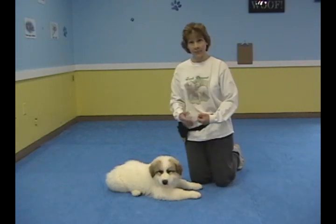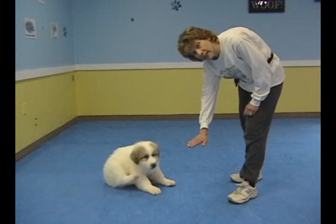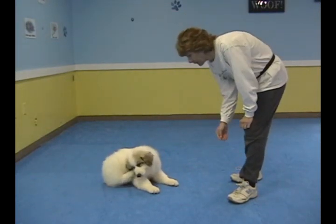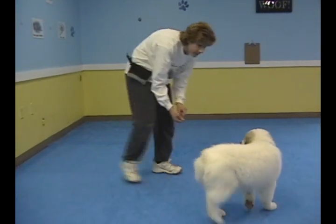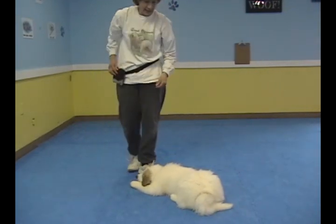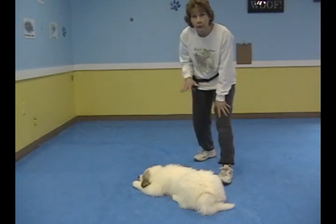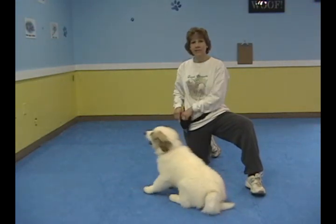Now I'm going to start standing up a little bit. Now the cue for down can just simply be like this. But I'm going to start off by keeping the food in my hand. There we go. Good. Here we are. Down. Now, this time I'm going to try it without any food. The food will come after he does it, so I'll get it ready and in my opposite hand. He's going for a drink.